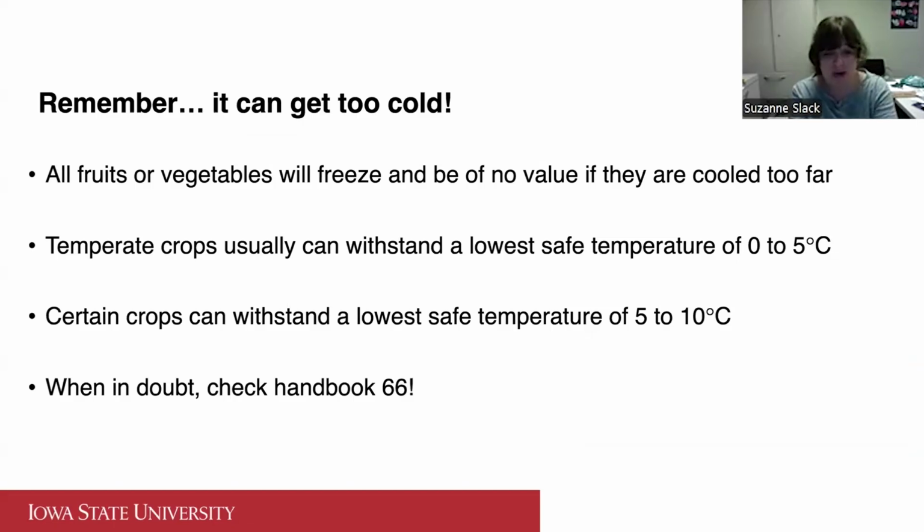So the USDA handbook also has this. All fruits and vegetables will freeze eventually and be of no value if they're cooled too far. If you think about pulling a veggie pack out of your fridge and leaving it to thaw, it turns to mush, right? You have to saute or cook it right away. Same kind of thing. Temperate crops can usually withstand a lowest safe temperature between 0 to 5 degrees Celsius. Certain crops need about 5 to 10 degrees Celsius. Others can't tolerate any chilling, like a banana. When in doubt, check the handbook and it will tell you pretty much exactly what range.